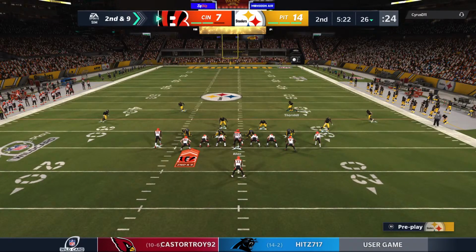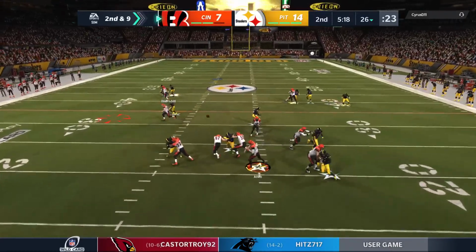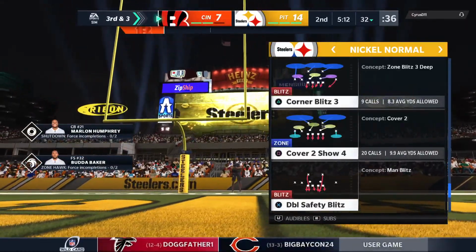The last play got just a yard. Here's 2nd and 9 from the 26. Now left side, a completion to his tight end. 6 yards is the pickup, and that'll lead to a 3rd down.